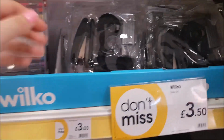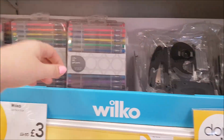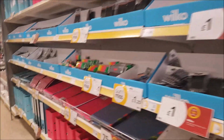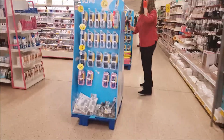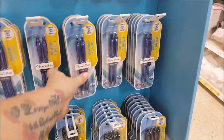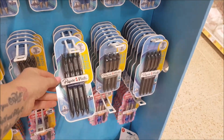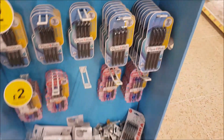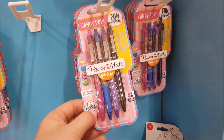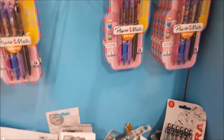We've got a desk set here, which is $3.50, so you've got your stapler and bits like that. Some gel pens, we've got calculators, that sort of thing. We've got a stand here that's got all sorts of different pens. They're the Papermate pens. They're $1.50 for two, and then the pack of 4 down here are £2 for 4 of those, so there's some money off those. They've also got some candy pop down here, which are £2, so I think they're different colours. They look really nice, for £2.